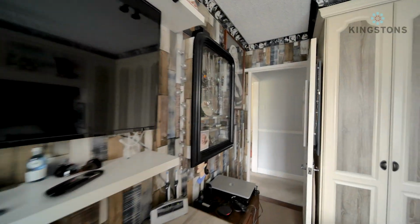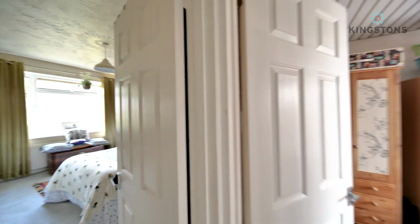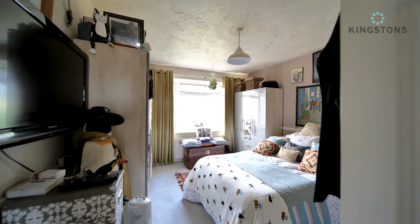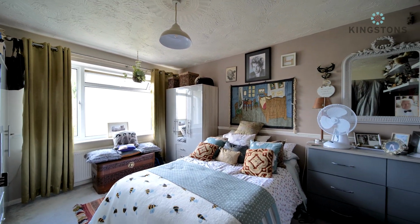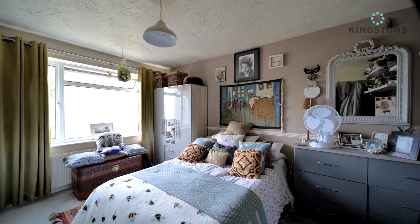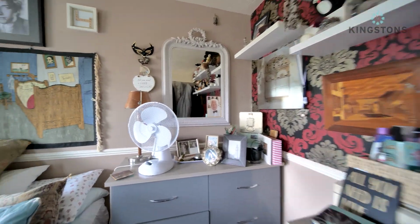We'll be heading out there in just a moment. Then we're coming into the second double bedroom. So you can see very similar sizes. Facing out towards the garden again, you see we've got the double bed in here in the middle. Plenty of space here for wardrobes and units, as you can see here on the right hand side.